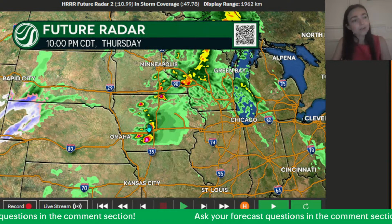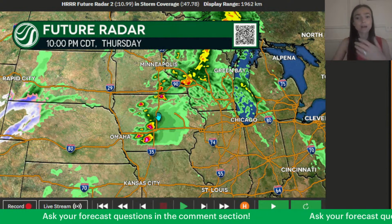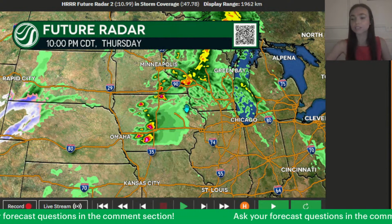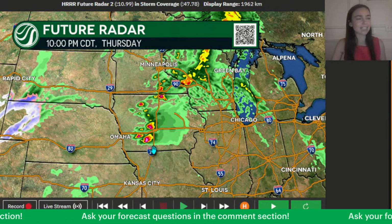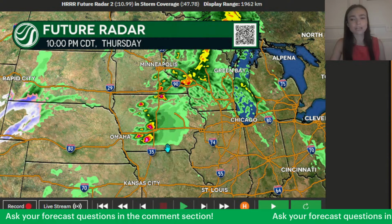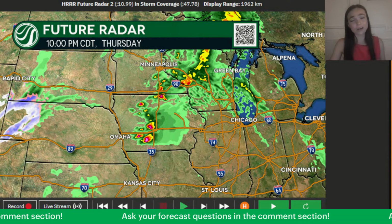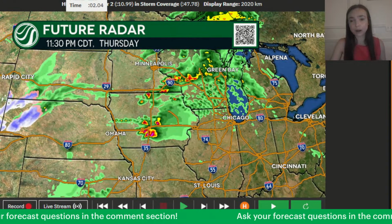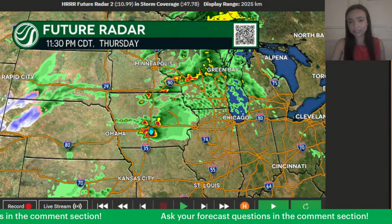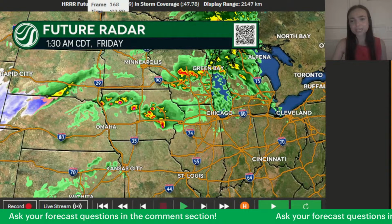However, I would be really hesitant to trust this, because what we see on the radar right now is why you often need a meteorologist to explain these things. You can't just trust what one model says. The likelihood for these storms right now to take that north turn and go into Des Moines is pretty low. It can happen, it's pretty low. What we'll probably see from this is these storms just go to the south of Des Moines, maybe getting some rain in Des Moines, but for the most part, staying to the south.